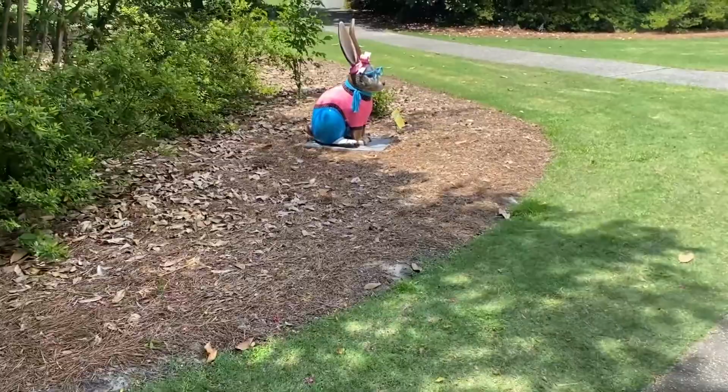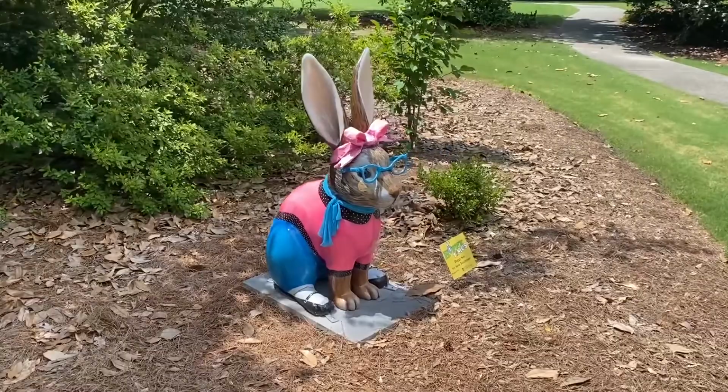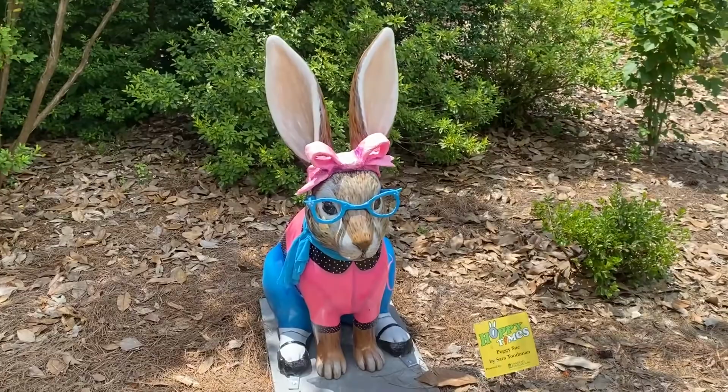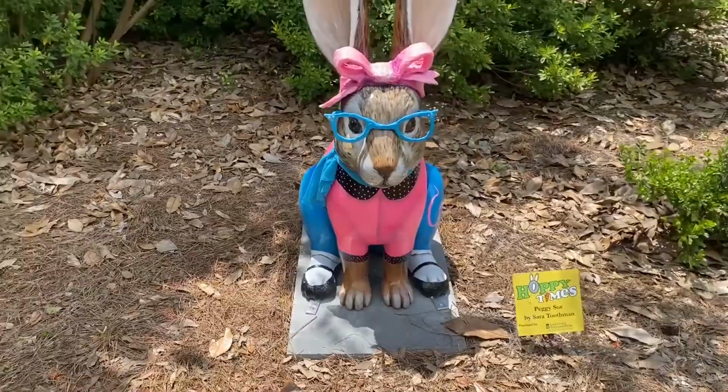I'm not a fan of Peggy Sue. But you know what? Peggy Sue grew on me. I like little Peggy Sue. She got her little shoes on. This is really cute. This was created by Sarah Toothman. But yeah, this is Peggy Sue. I can't step over there, so I'll try to get as much as I can.